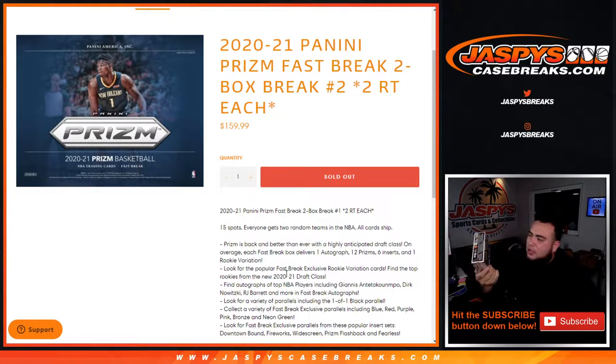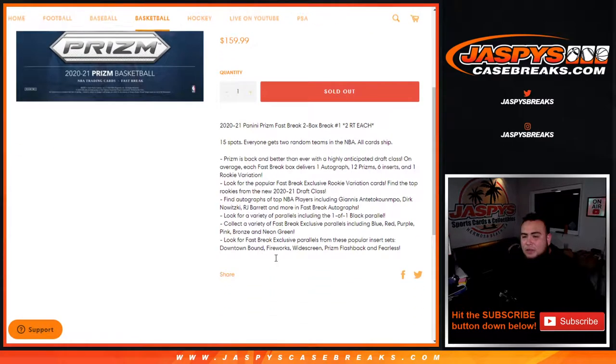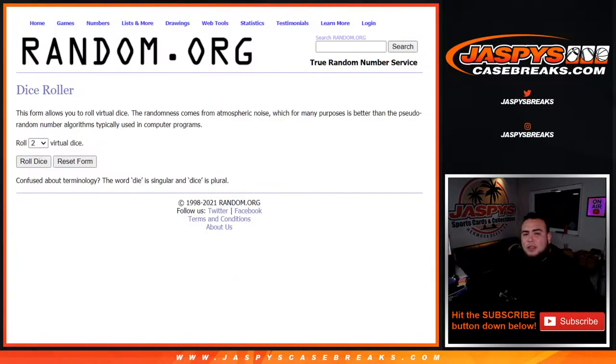And, you know, one thing I did like about this is that a lot of the cards in this Prizm Fast Break are much more nicely centered than in the hobby ones. Of course, you get the disco variation colors as well. You get like a bronze to 20 is like the shortest print one. You get a lot of really nice stuff, guys, including one autograph per box on average as well. So good luck, everybody.